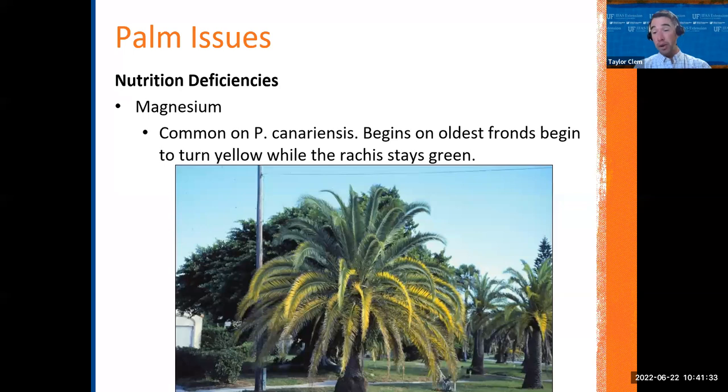So this is very common amongst the Phoenix canariensis, the Canary Island date palm. It begins on the oldest fronds and works its way to the newest ones. What ends up happening is the tips turn yellow. The center of the palm will still be green, but the tips begin to turn yellow, while that rachis, that central part, stays green.